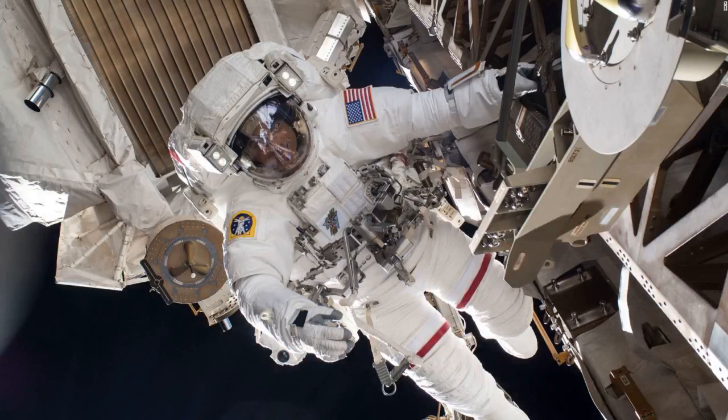Friday's spacewalk began at 7:32 a.m. Eastern Time. They reached their work site on the station about an hour into the walk. The astronauts remained ahead of the schedule throughout the walk and started on tasks originally scheduled for next Wednesday's spacewalk.